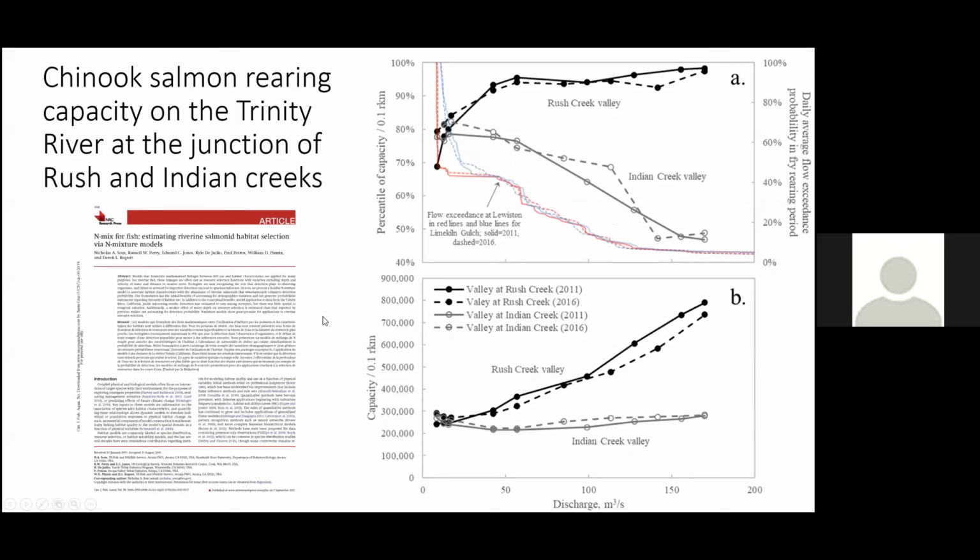So given those dynamics occurring at these locations, we wanted to see whether the wide valley at Rush Creek or the relatively narrow valley at Indian Creek would be able to produce higher capacity for rearing Chinook fry. And for this, we used Samet Al's capacity model and with SRH2D predictions of channel hydraulics. And we found that the percentile of capacity per 10th of a river kilometer is significantly higher at Rush Creek than Indian Creek, certainly, but also higher at Rush Creek than, depending on flow, 60 to about 98% of the rest of the Trinity River restoration reach.